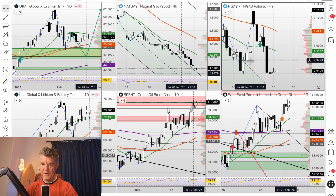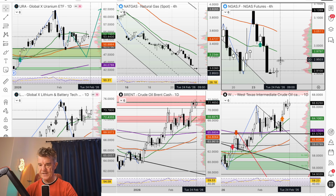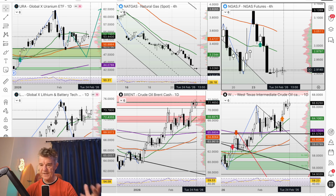So I think we're near the bottom of the range, but allowing for spikes down through the bottom, down to about 2.7. And if and when we get to the top, allow for spikes above 5.50 into maybe 6.50. That would require supply side shocks and so on, but keep that in mind that these are not fixed perfect levels. So still long on natural gas, looking to add, looking to get more long. I've got a very, very small position on there, and I can swing this either way depending on the way the market moves.